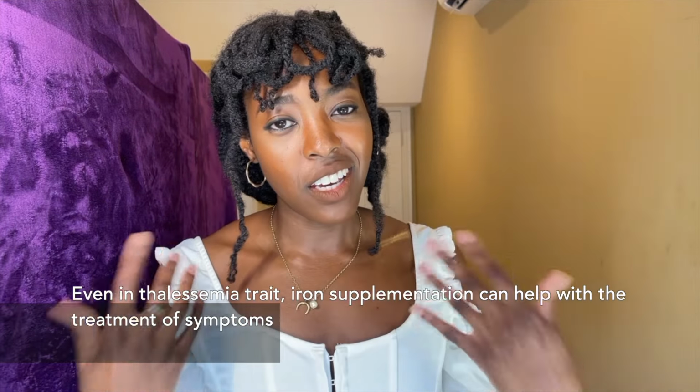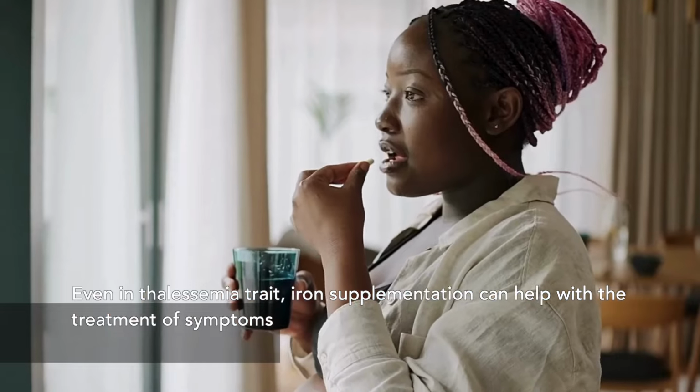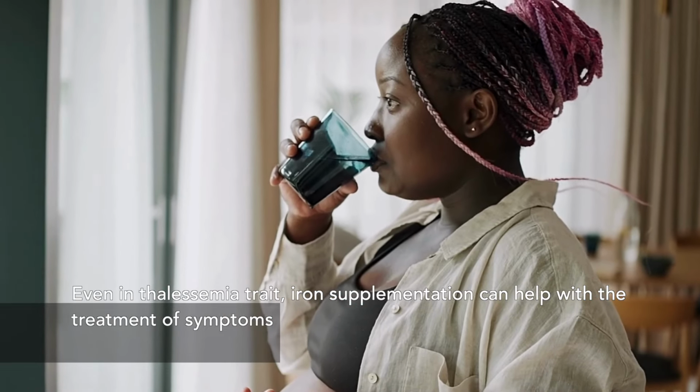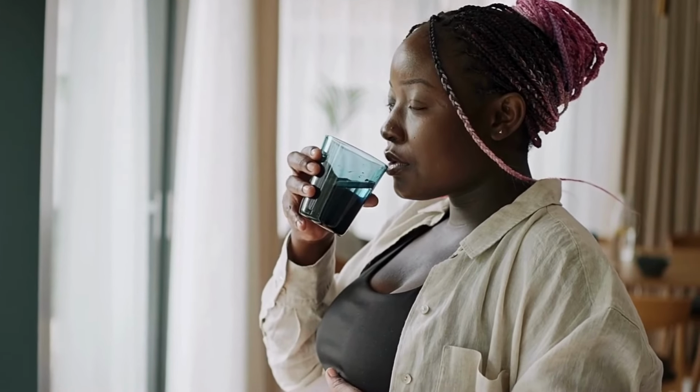Number 6. Even in thalassemia trait, iron supplementation can help address symptoms like depression and fatigue. And so it's something for you to talk to your healthcare provider about. Here's a snippet from the GP that I work with who has seen this in her patients.